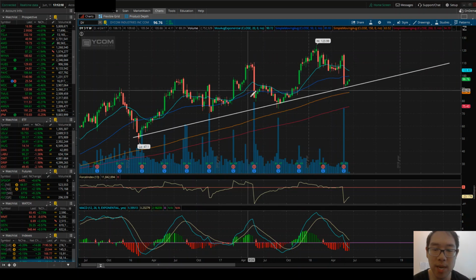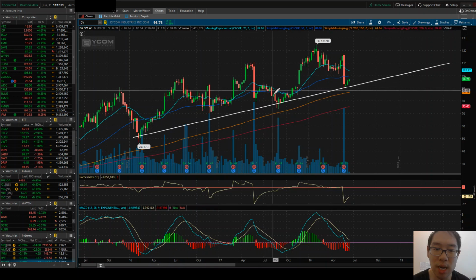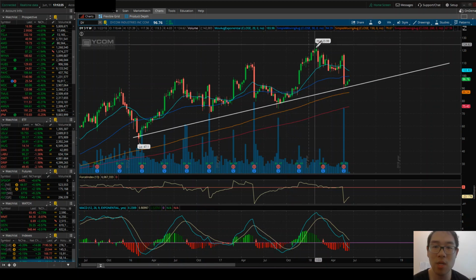So we have to look in the past. What happened in the past? Here's a 20% drop, a big drop, and this was due to earnings, it looks like. So what happened in the past? We consolidated, went to the 20 EMA, came back down to the support, reconfirmed it, then went on the uptrend.